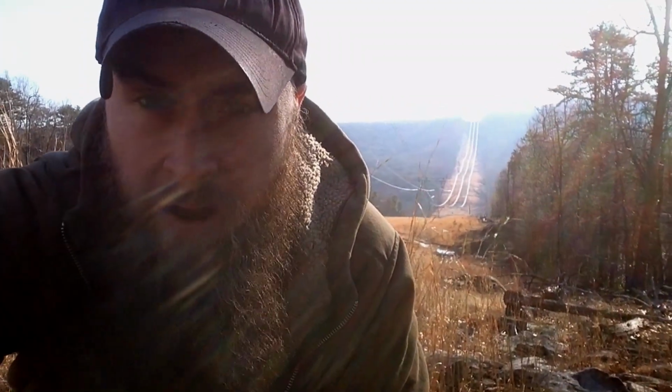I haven't found any sheds yet, but we're having a good time. We've probably tracked about a mile, mile and a half so far. No luck. It's about 8:45. We've got a lot of area to cover.